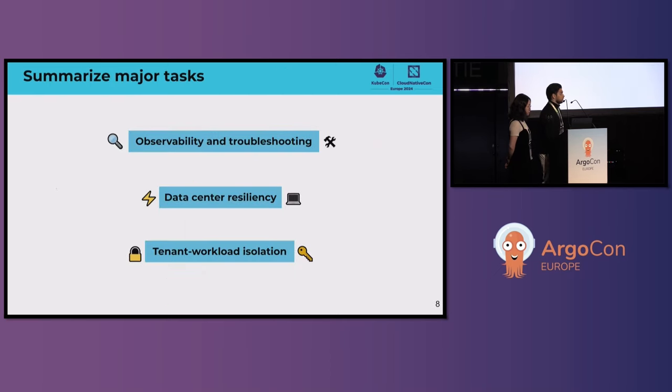And as you just saw, these are the three main growth factors that we've been dealing with recently as our user base has considerably grown. Firstly, we saw that observability and troubleshooting is extremely important, not just for us as platform maintainers, but also for our users so that they can manage and analyze their workflows in real time.